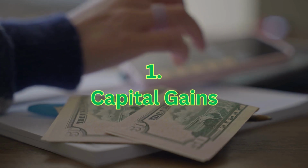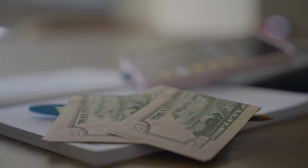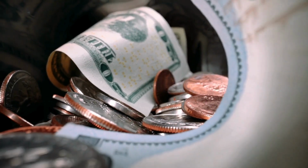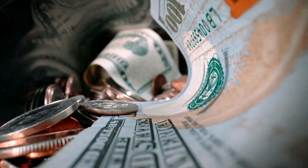1. Capital gains. This happens when you buy a stock at a low price and sell it at a higher price. 2. Dividends. Some companies pay out a portion of their earnings to shareholders, providing a steady income stream even if the stock price isn't rising fast.